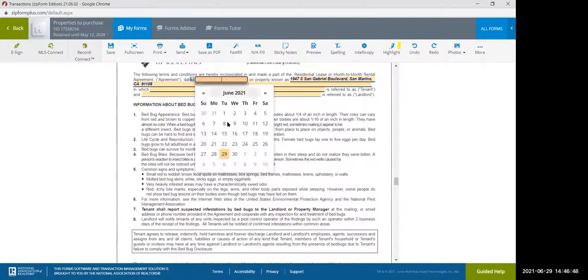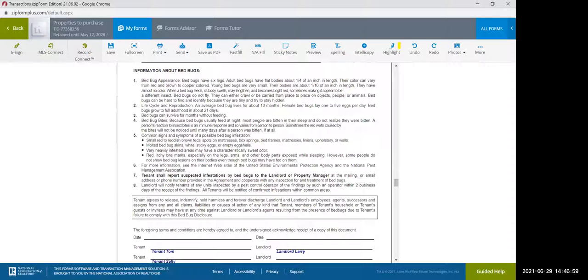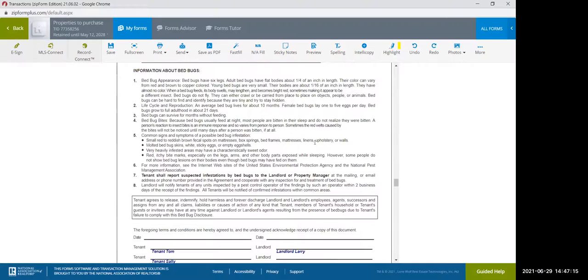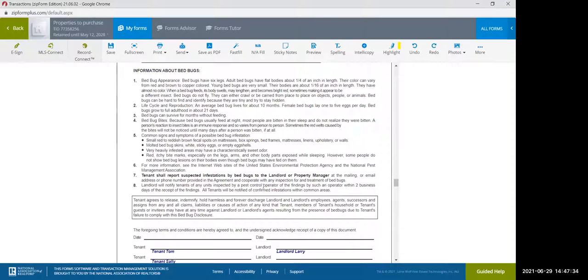Yeah, for the rent control part. All right, now that is the disclosure area, so the rent control. Now, bed bug disclosure is a requirement due to the rise in cases of bed bugs and whatnot. So tenant agrees to release in the event of bed bugs. Now, the question becomes, what happens when there becomes a problem of bed bugs in the house? Well, what happens is the tenant shall report the suspected infestations to the landlord or property manager by emailing or address or the notices, okay? And the landlord has the responsibility to remediate the bed bugs, okay? So this is a landlord expense to pay for it.